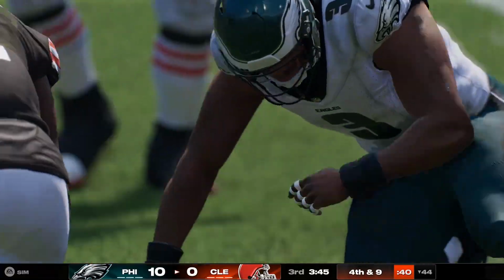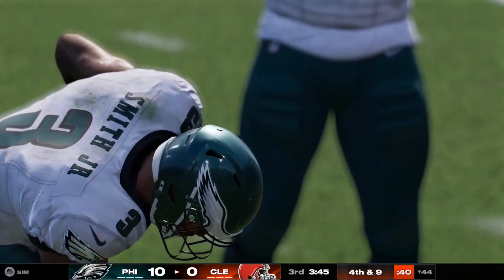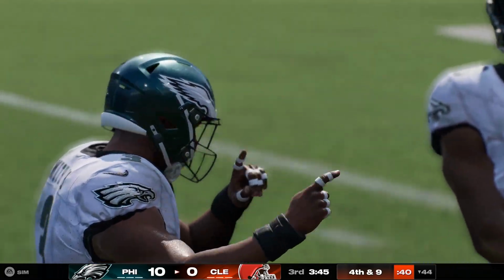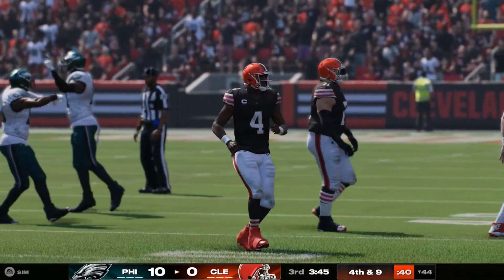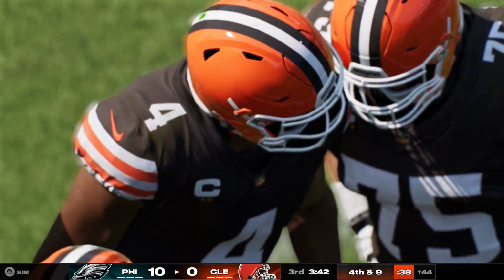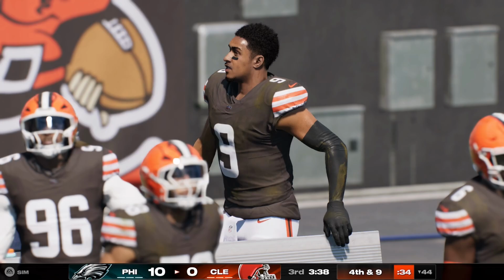Watson. Eagle pressure. Too much this time. Down he goes. Nolan Smith brings him down on the pass rush. I'd say it's not panic time yet, but let's be honest about it. Empty possession here, not what you're looking for when you're down a couple of scores. Absolutely not. Trying to start the second half off on the right foot. Unfortunately, going to give the ball up.